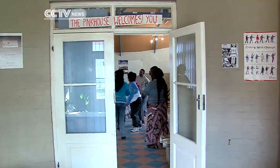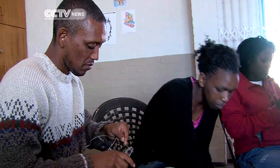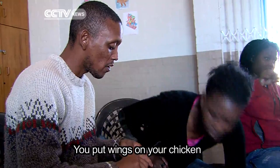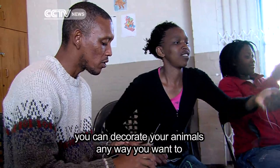Today we're just mostly concentrating on the basics and the fundamental safety of the equipment and how the construction of small animals is done. We put wings on your chicken and we put some clothes on. We can decorate him. Guys, if you want to be creative, you can decorate your animals any way you want to. We can make the South African flag.